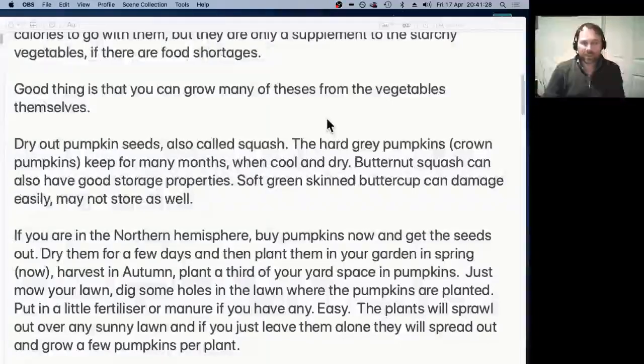The last 3 years have had rounds of late snowfalls in some parts of Europe and United States and Canada. So that's shortening down the growing seasons. So you've got to be aware of that. So you can start your pumpkins.